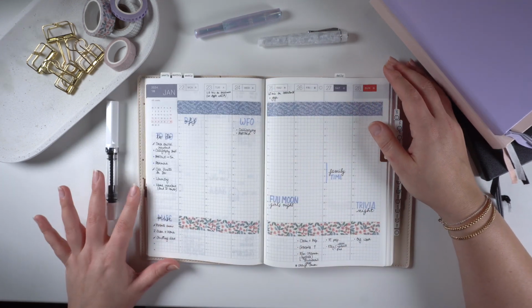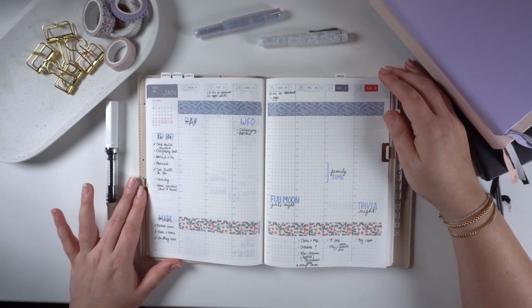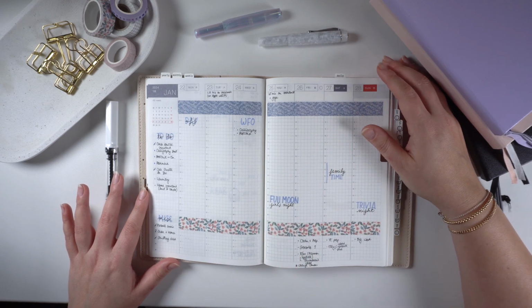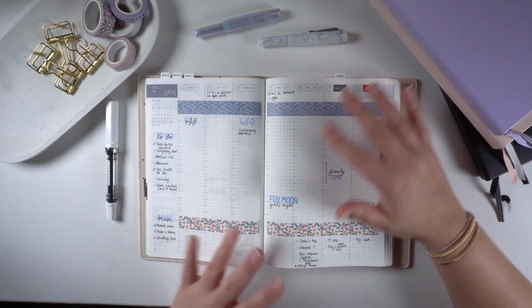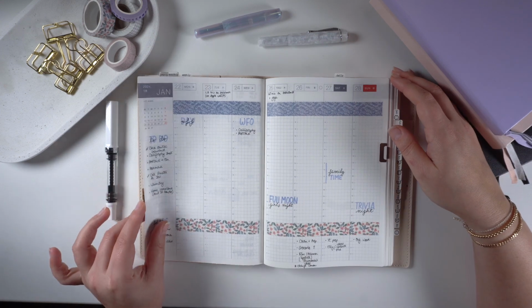So this is the weekly spread that I have been using and truly loving. It's very straightforward. It's very simple. It's not filled up, which I'm okay with. I don't like it to be too cluttered, but I've been loving this because it is very functional. So that is another thing that I've been really loving.